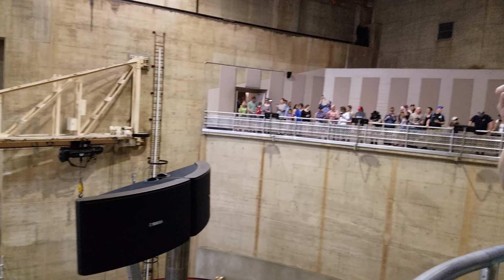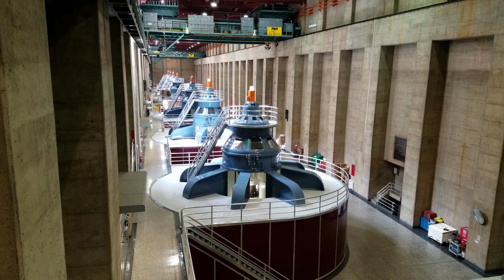Come on in, folks. Come on in. There's plenty of room on this side, too, folks. If you want to come around this way and get closer to the generators.